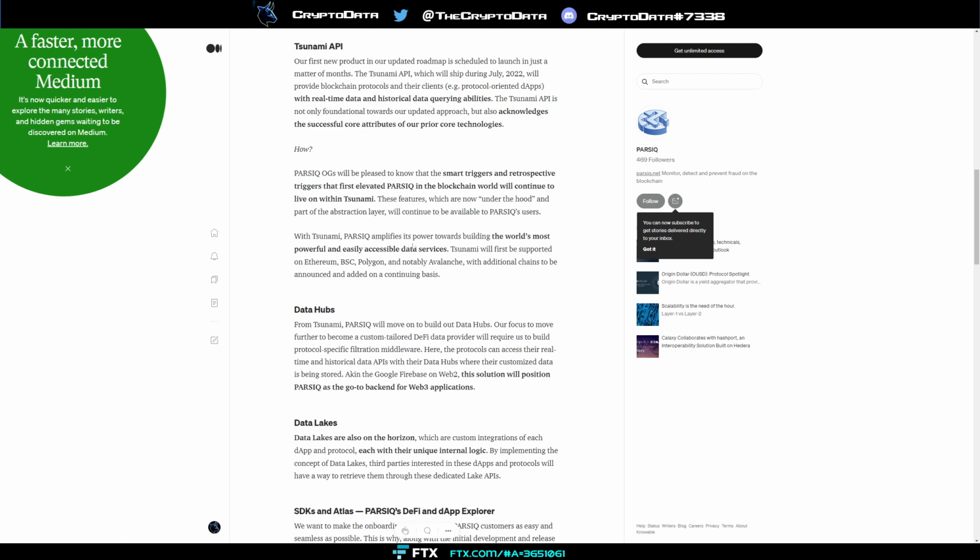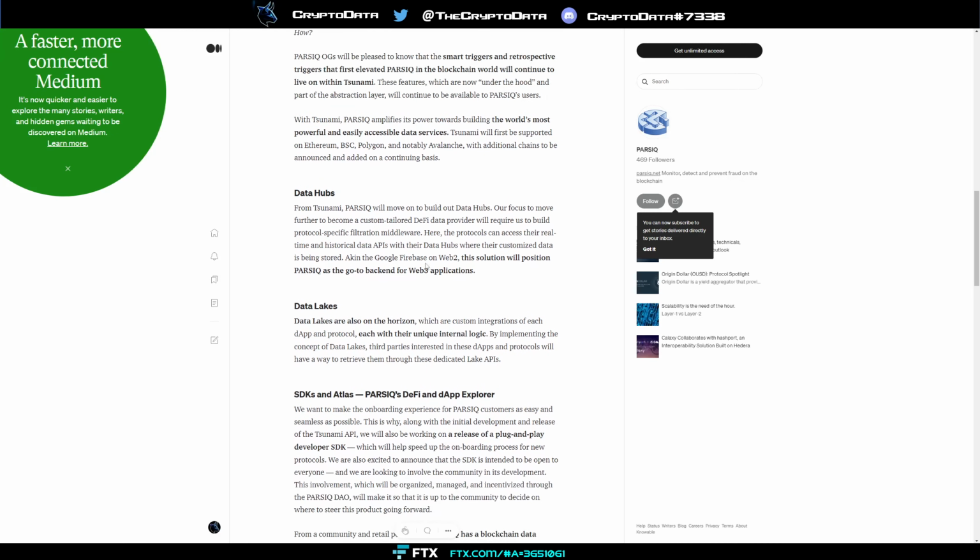With Tsunami, PARSIQ amplifies its power towards building the world's most powerful and easily accessible data services. Tsunami will first be supported on Ethereum, BSC, Polygon, and notably Avalanche, with additional chains to be announced and added on a continuing basis, okay? So again, they're keeping their previous features and just adding more.